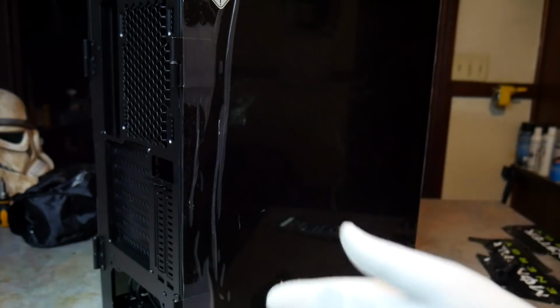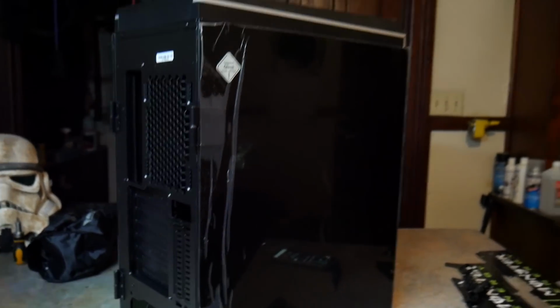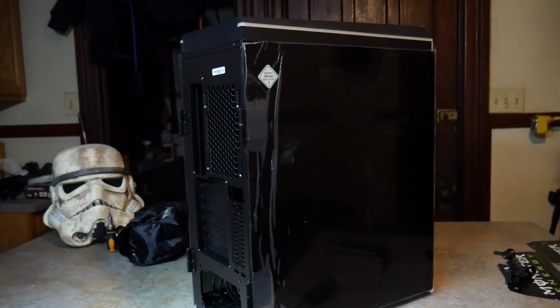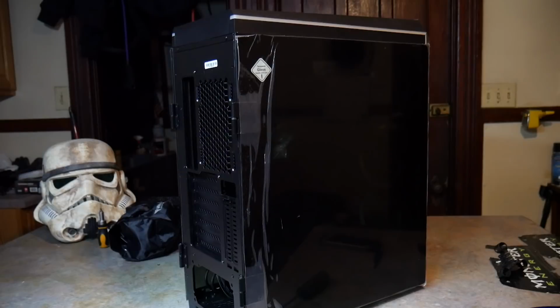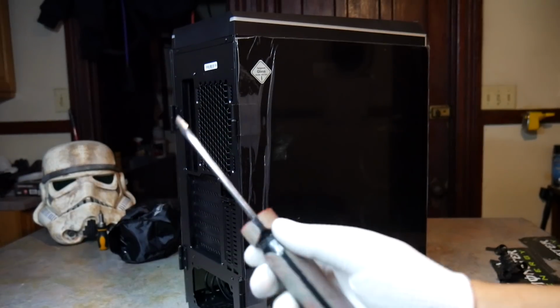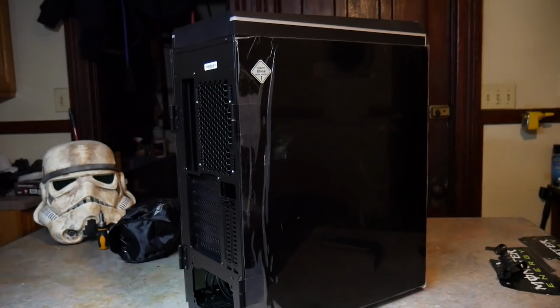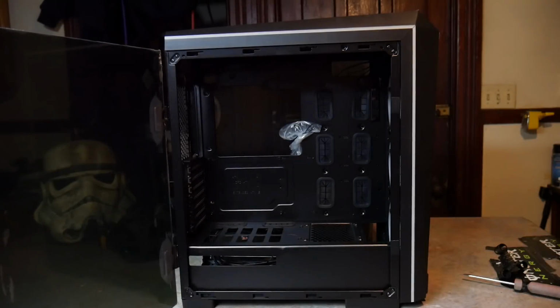You shouldn't have to do that with a case that costs $150. There's no excuse for that. That's bad quality control. That is just ridiculous. You need to use tools to forcibly put the thing together. It's not really held in place too tightly, so it's not hard to get open, but there's no sort of easy latch to get the door open. I guess that leads to the minimalism.